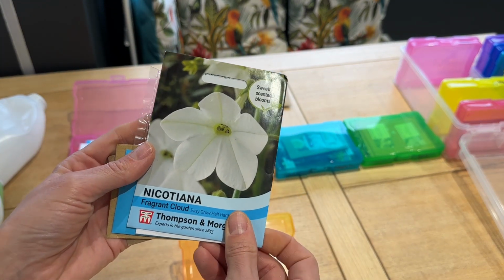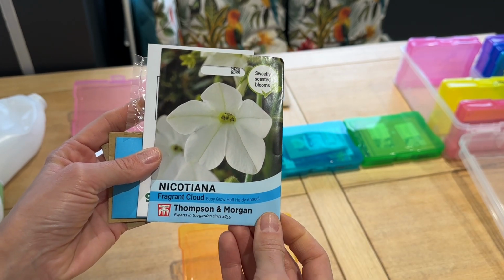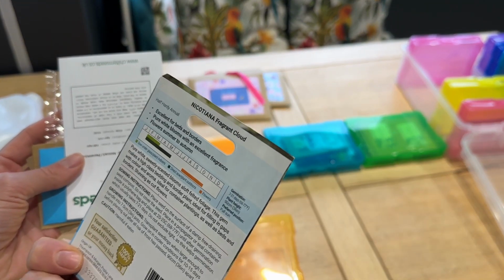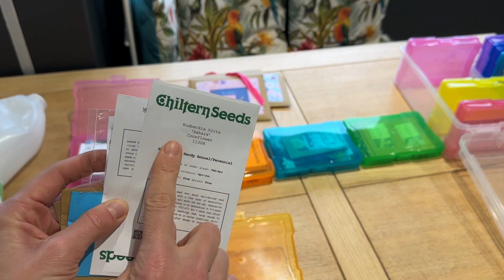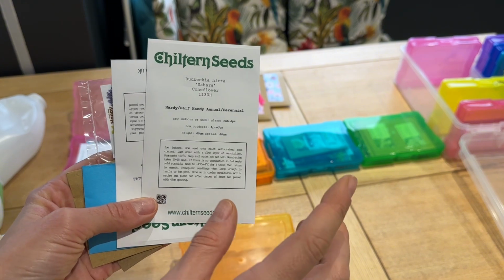So white Nicotiana, and I'm actually growing a different mix of Nicotiana as well. I've not done them before, but I really like the look of this, and it's a tall one, 90 centimeters. So I love the look of that. Chiltern Seed, that's another brilliant website for ordering seeds.